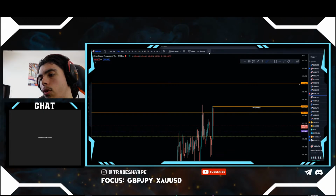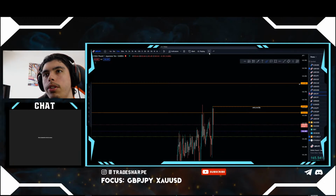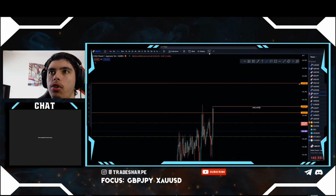Noob question. All questions are good, don't worry about that. Other than candle size, is there another way to see volume or buy orders? No, there's no way to see order flow. It's impossible in the Forex markets. You can see candle size and the speed of candle movement. You know how much volume there is in the markets or how much there isn't.